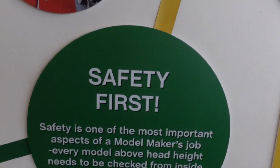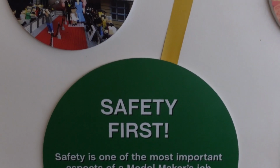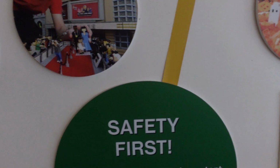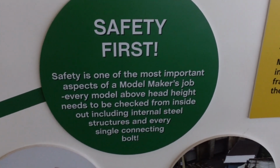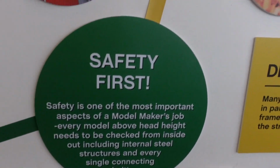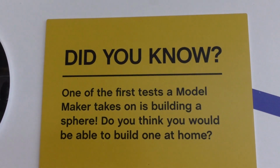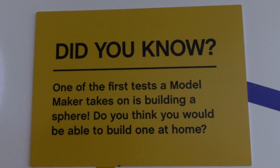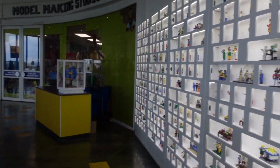Okay, safety first is one of the most important aspects of the model making job. Every model above head height needs to be checked from inside out, including internal steel structures and every single connecting bolt. From there we go to another did you know. One of the first tests of model makers is taking a building spear. Do you think you'll be able to build that one at home? I'll show you the spear because it is just over there, so you can have a look-see at that in a second.